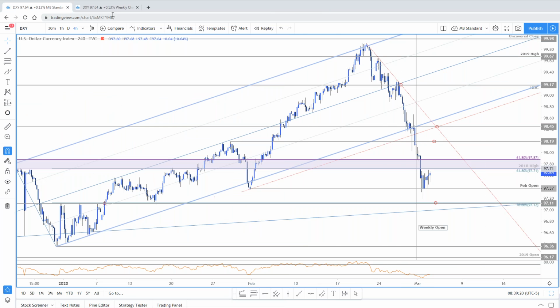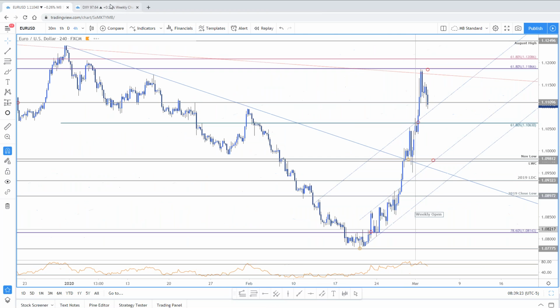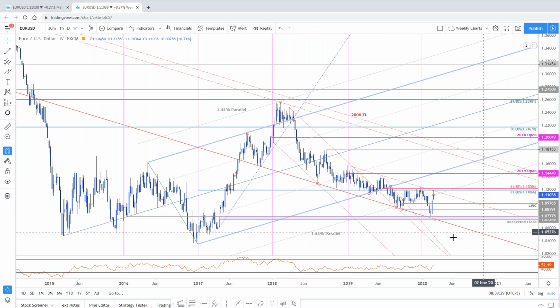Here's what it looks like on the weekly. You guys saw this yesterday. Big support zone, okay, that we turned from. Here's the rally. What I told you guys yesterday in the webinar, the major level of resistance, the pivot, if you will, the bearish invalidation, whatever you want to call it, key resistance, 111.86 into 112.08. We just registered a high at 111.85.